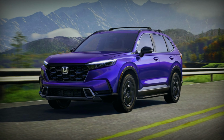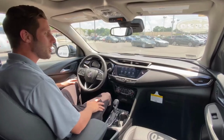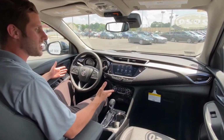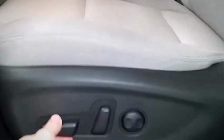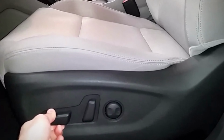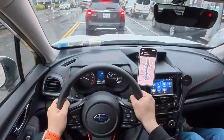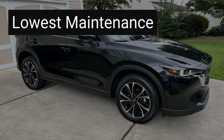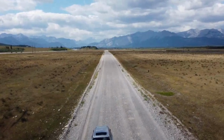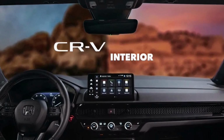So there it is. 5 SUVs that will not wreck your back or your bank account. The Buick Encore GX offers luxury comfort at used Kia prices. The Hyundai Tucson comes with an industry-best warranty and ideal seat positioning. The Subaru Forester delivers the best visibility and standard all-wheel drive. The Mazda CX-5 has the lowest maintenance costs in its class. And the Honda CR-V is the complete package for anyone who needs a vehicle that respects both their body and their budget.